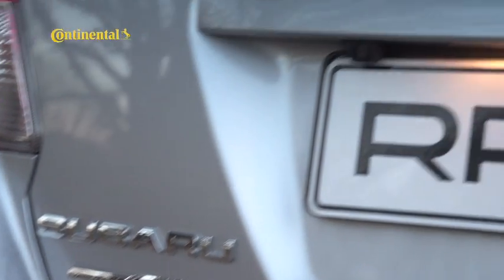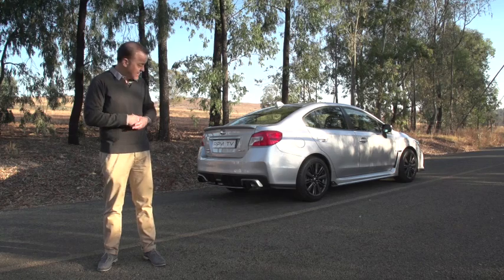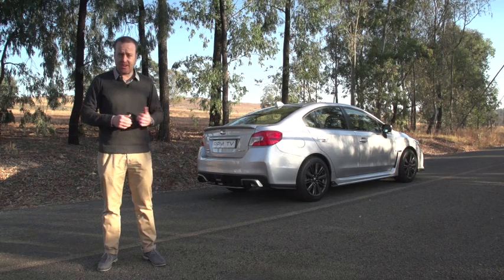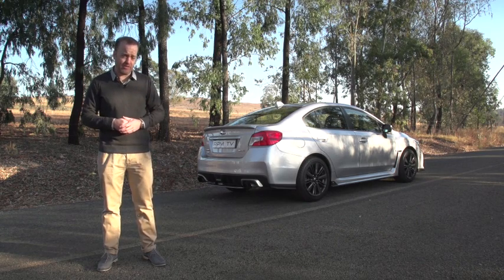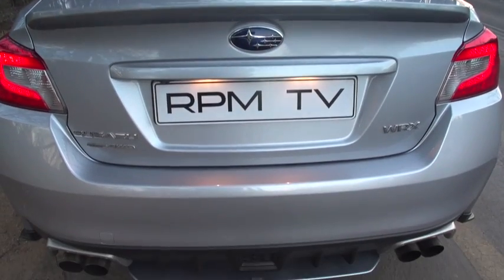Last time we featured the Subaru WRX, we put it up against the Audi S3, and in that context, it came second. But this car is not a poor second choice. It's not an also-ran. For 450,000 Rand, it's comfortable, it's well-spec'd, it's a great performer, and on top of all of that, it is a lot of fun.